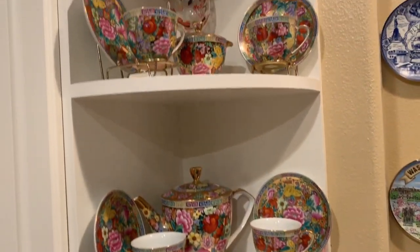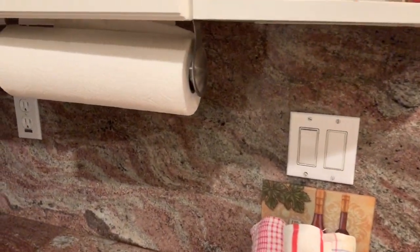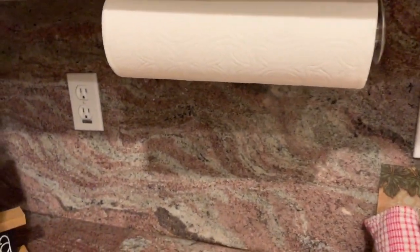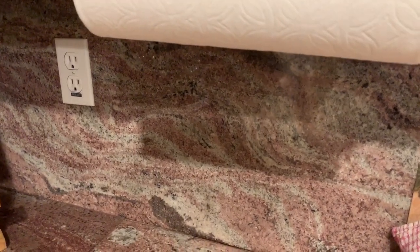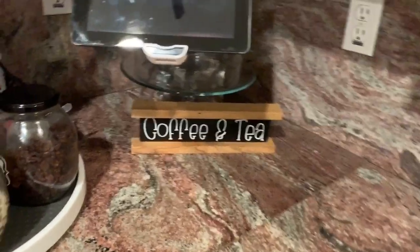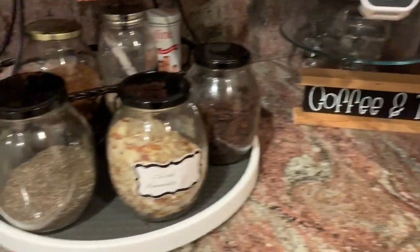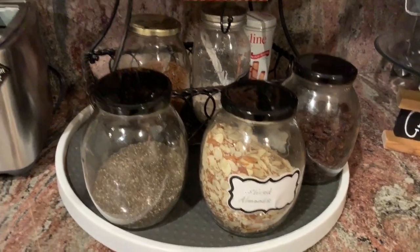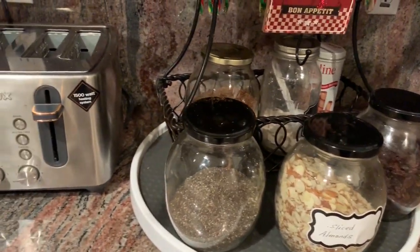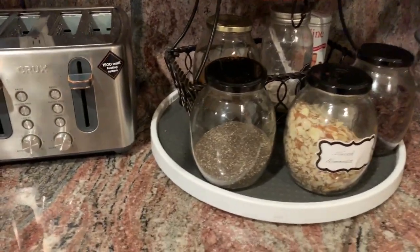Now, of course, I'll move up to this little area here that has not just the paper towels and the cloth towels, but also has our breakfast items. So everything for breakfast is kept here. And that's just for easy access, all the items that we use for making cereal in the morning, we keep right here on this turntable.